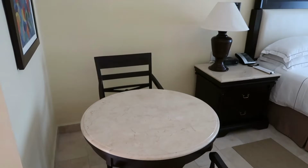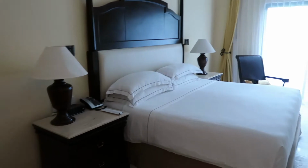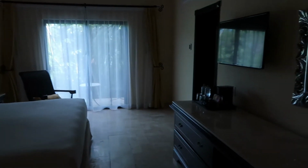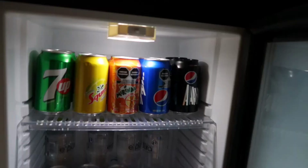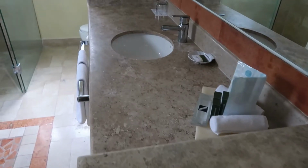This is 2022. You can see as you head in, you have your table and chairs, your king size bed, nightstands on either side, as well as your television, your coffee maker, your bottled water. Inside your mini fridge, you're going to find your sodas, beer, and water. And then heading into the huge bathroom.